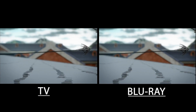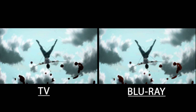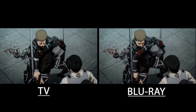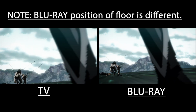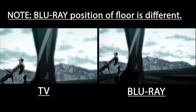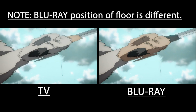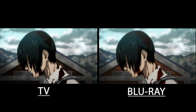The only major changes that appear here with Mikasa's massacre are that every time we see blood, it's a bright shade of red. They completely redesigned the face of this Jaegerist, as well as his broken equipment on the floor being redesigned. While Mikasa's face hasn't been altered at all, the blood does appear lighter in the Blu-ray.